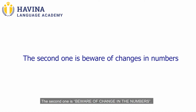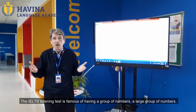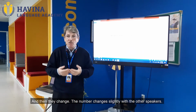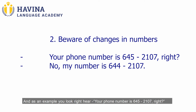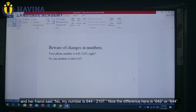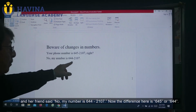The second one is beware of changes in numbers. The IELTS listening test is famous for having a large group of numbers, and then they change. The numbers change slightly with the other speaker. And as an example, if you look right here, it says, your phone number is 645-2107, right? And her friend says, no. My number is 644-2107.